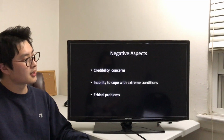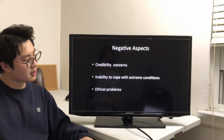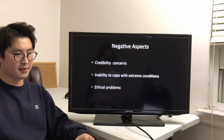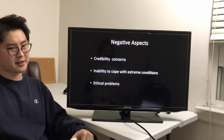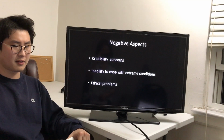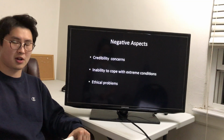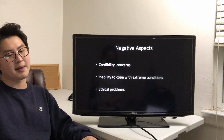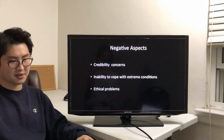Okay. Next slide is for negative aspects for the Google self-driving cars. The first is the credibility concerns about self-driving cars. First, there are credibility around the self-driving cars, because many people will not trust that the self-driving car to be in a complete control, or they might be afraid of taking this type of car without any test drivers.